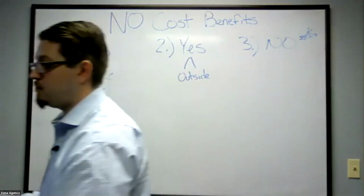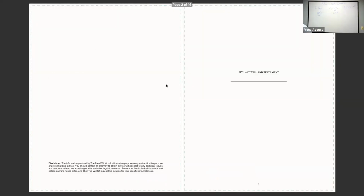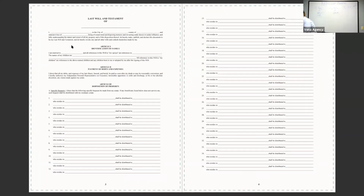So I'm gonna walk you guys through on your screen the actual will kit itself, so you can see the spots for it, right? I'm gonna walk you through each of the articles, right? Now, keep in mind when I'm presenting this to them, I'm doing it very quickly. This is probably the longest benefit that you're going to talk about, maybe 5 to 10 minutes, because they might have some questions, right? Just know the other no cost benefits, probably 5 minutes on each, maybe 10 minutes if you're collecting a lot of referrals, but they should be done.